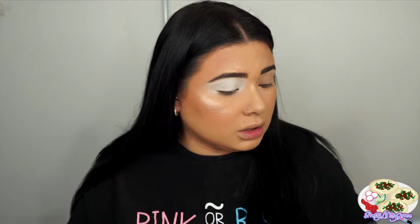So, pink was right on my crease. So I'm going to go ahead and apply that. But I'm going to apply some setting translucent powder.